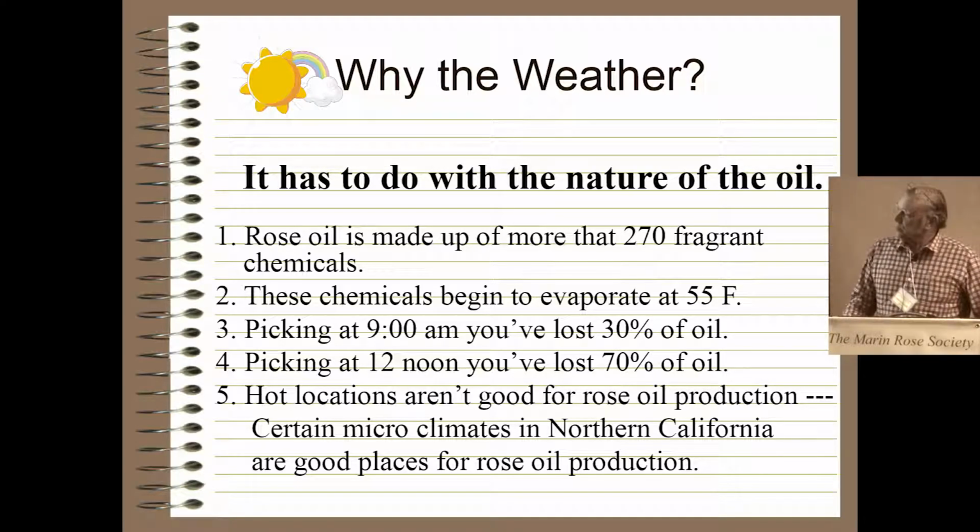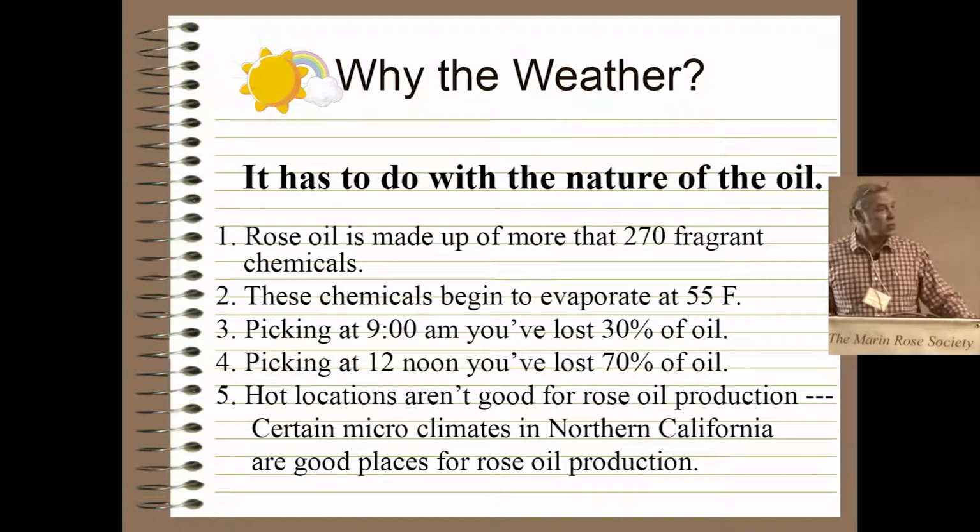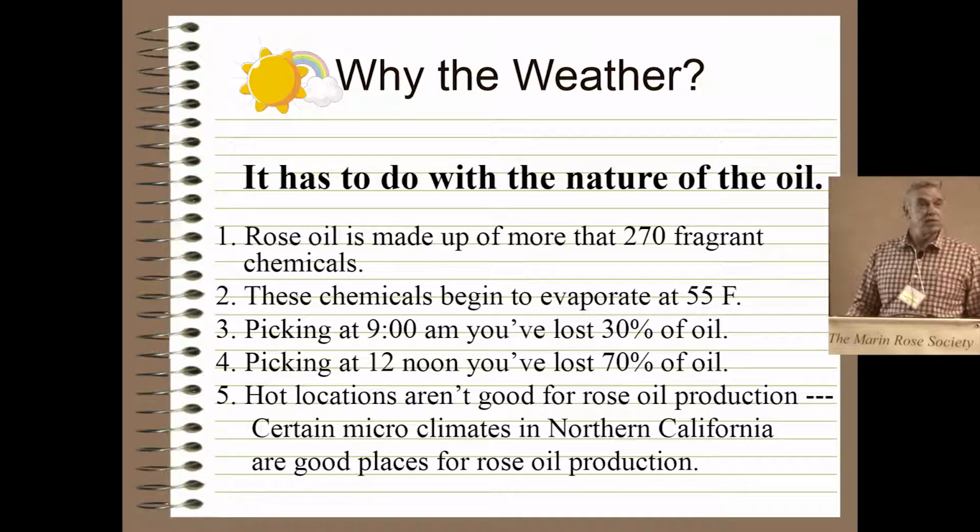To give you examples of what would happen if you didn't pick your roses by 9 o'clock in the morning, you have lost 30% of your oil. And by noon, you have lost 70% of the oil that's in the rose. So you need microclimates that have a temperature profile.